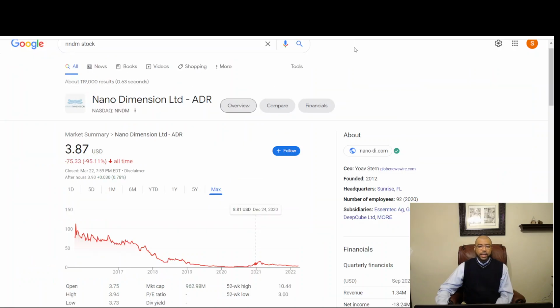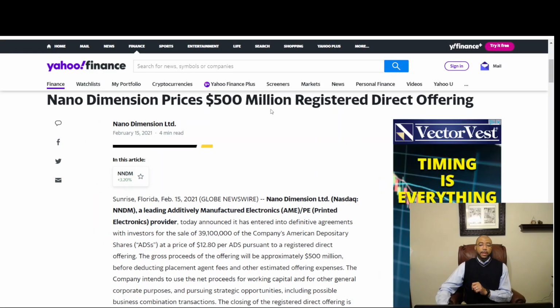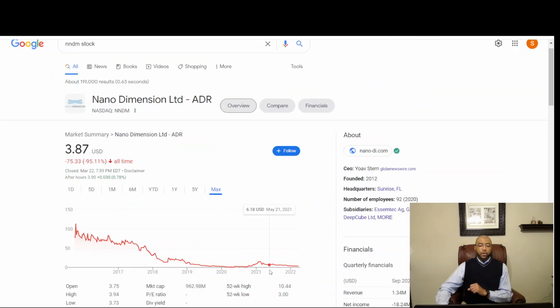So let's go ahead and take a look at the chart here. Getting back to what I stated earlier, Nano Dimension was trading here back on February the 12th at around $15.60 a share. This was basically before they did the $500 million registered direct offering, which sent the stock tumbling all the way down after that news.